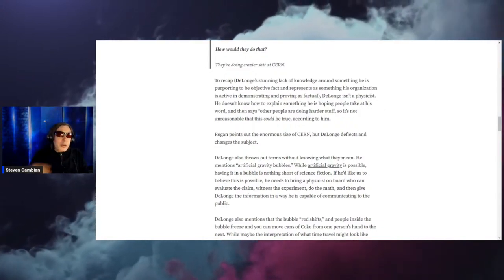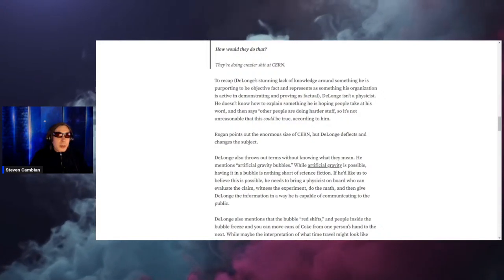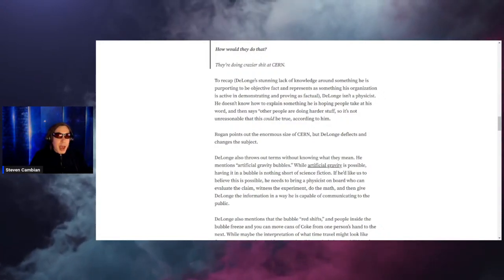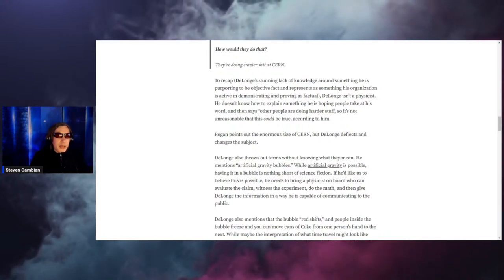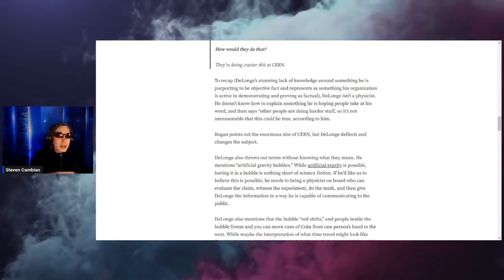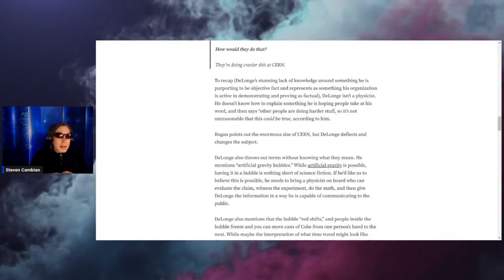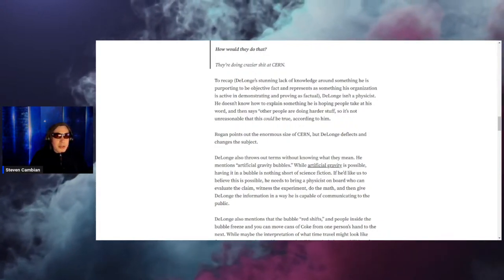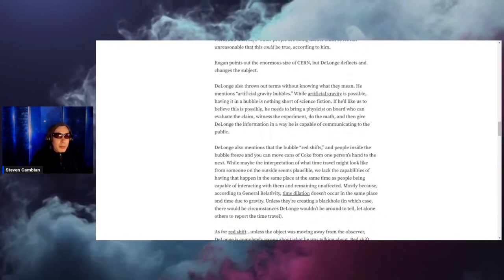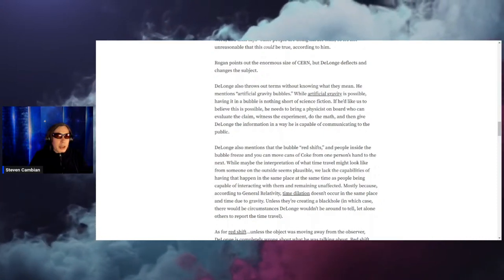To recap, DeLonge has a stunning lack of knowledge around something he is purporting to be objective fact and represents as something his organization is active in demonstrating and proving is factual. DeLonge isn't a physicist. He doesn't know how to explain something. He is hoping people take it at his word. And then he says other people are doing harder stuff, so it's not unreasonable that this could be true, according to him. Rogan points out the enormous size of CERN, but DeLonge deflects and changes the subject.